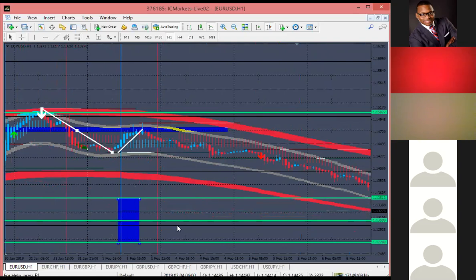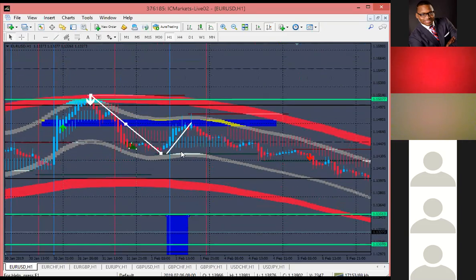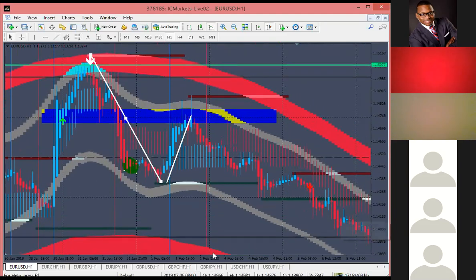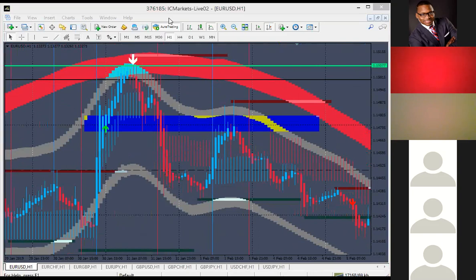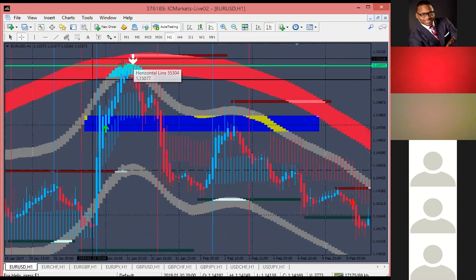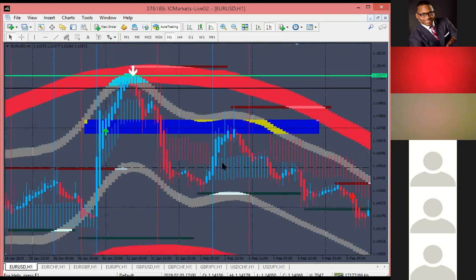Why was it stopping all the time? Because this is the reason. See, for example, this is some X person. That's why I don't like MT4 sometimes. See, some X person, where is here? For example, the person started from here at this level, okay?